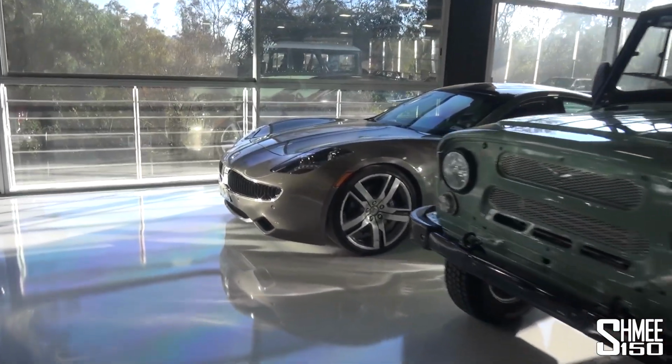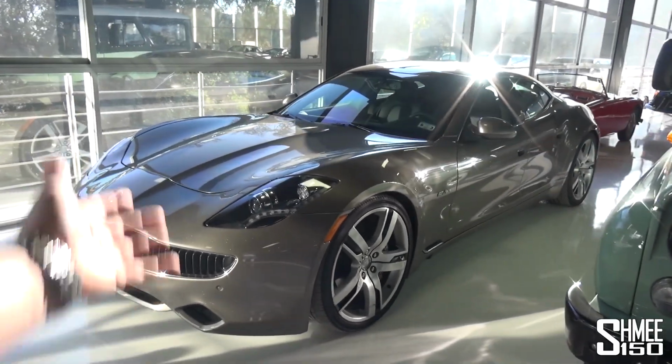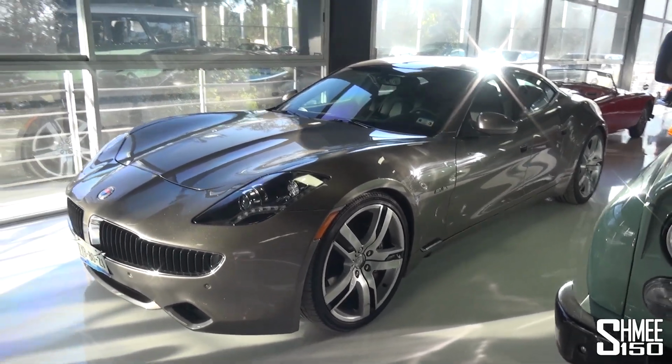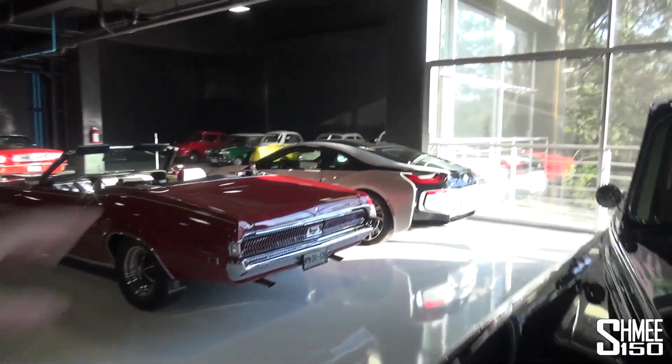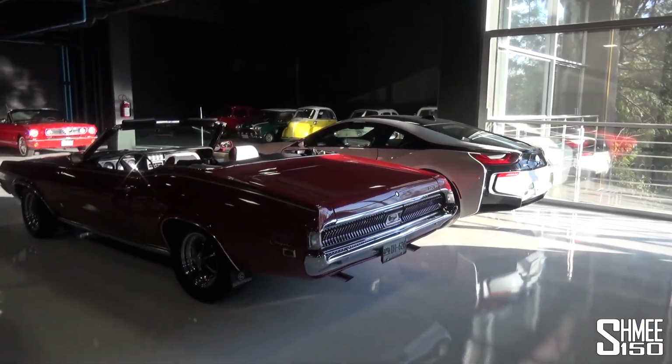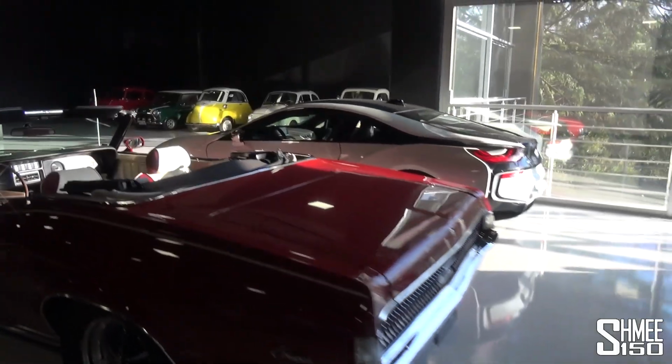Fisker did big things actually launching that, one of the first electric cars really that went into more mainstream production. We come around towards the other side, there's a BMW i8 as well. That's the eclectic side of this collection, right? The cars that you see next to each other.